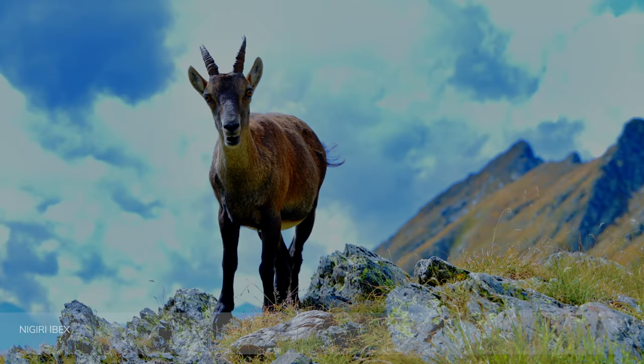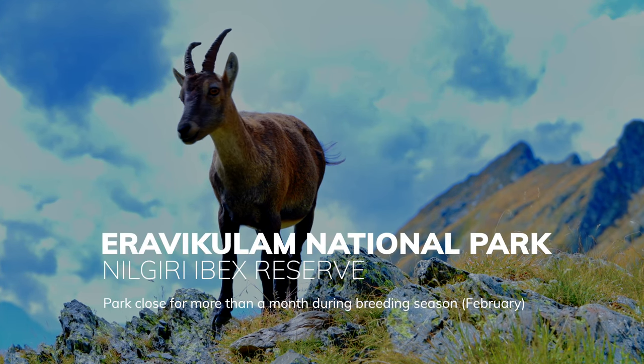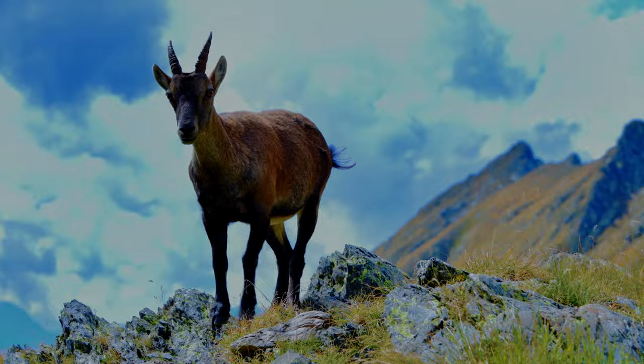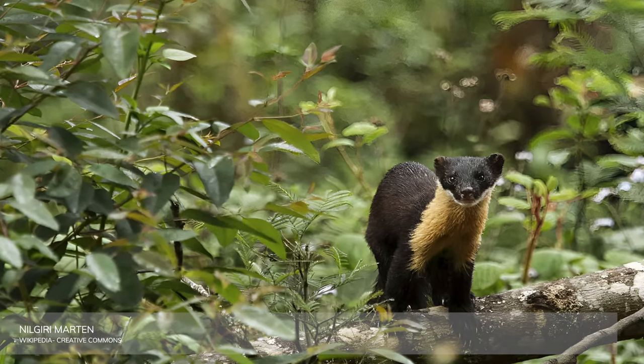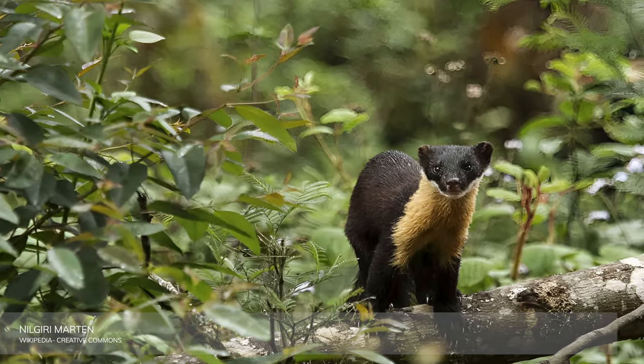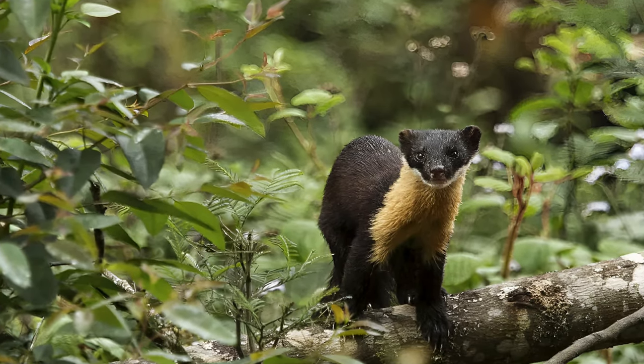One of Munnar's top attractions is the Nilgiri Ibex, an endangered wild goat that can be spotted at Eravikulam National Park. If you are a wildlife photographer, we have a challenge for you. Try to photograph this elusive and rare animal, the Nilgiri Marten, during your days here. Also, comment if you have seen one already.